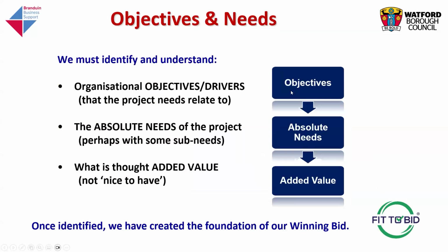So understand their objectives and drivers. What does the project need? Why are they doing what they're doing? And what's the bigger picture? What are the needs of the project that you're there to fulfill? And how do you add value, which is not just all nice to have, but what is genuine added value? What can you add over and above what they're asking for, over a period of time? It doesn't always have to be concrete. It can be an aim. But the fact of the matter is, it means you're looking to differentiate yourself, that you really want to work with this organization and deliver something on their behalf. Once you've got to that, you have the foundation of the winning bid, because you understand what you're trying to fulfill.